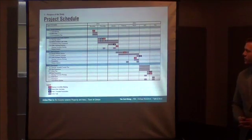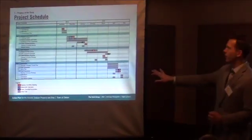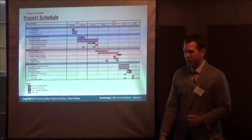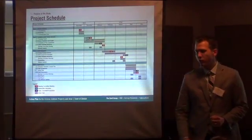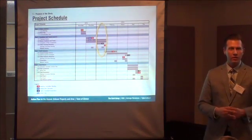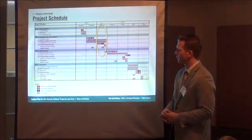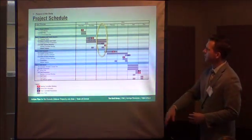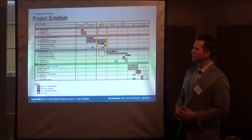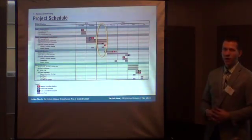Our schedule, this is probably barely legible. This is the eye test for the back of the room. But we're here in January. We've had a couple months to get familiar with the site, familiar with the characteristics that are there, get some information downloaded to ourselves and the project team. And we're at the Community Visioning Public Workshop today. We've got a few months following on after this.